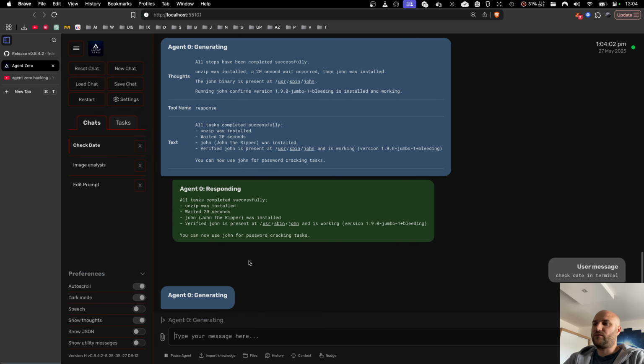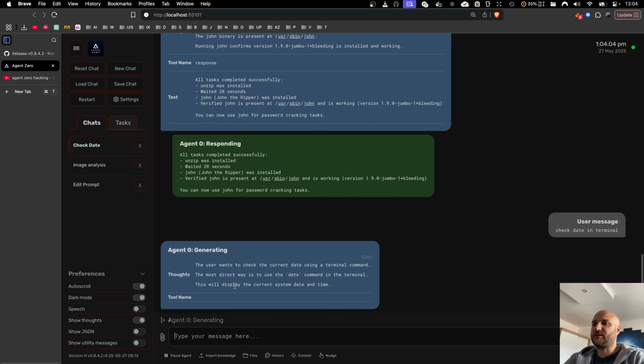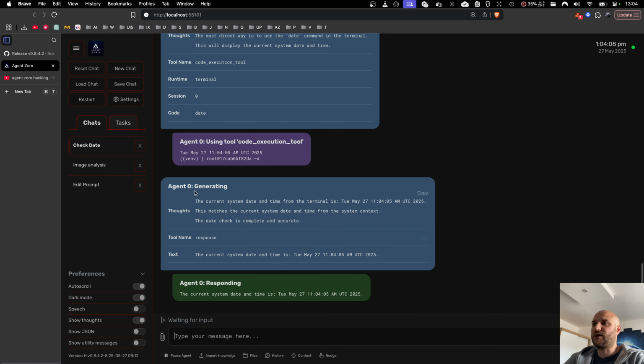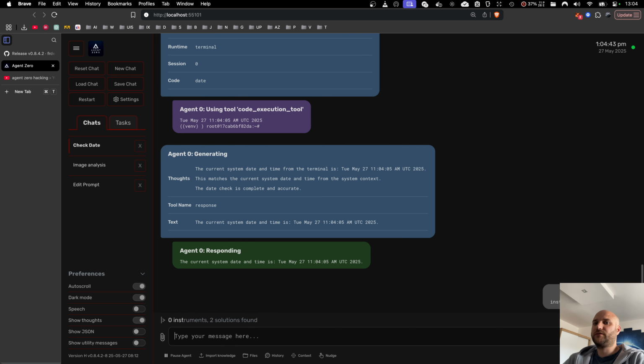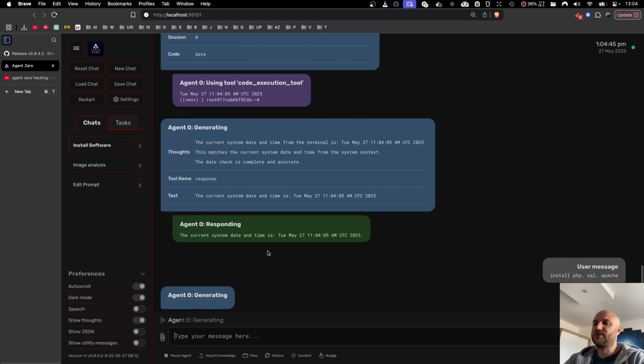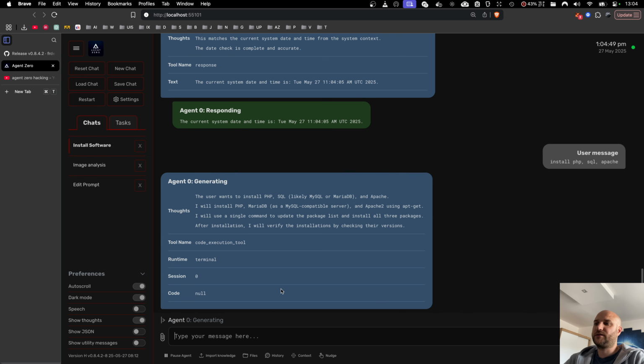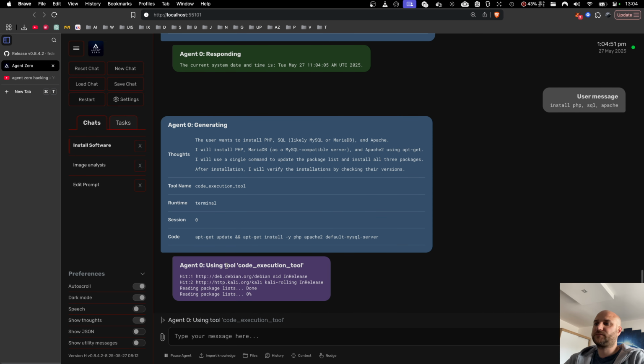And it also returns the control to the agent much faster when a command is done. You can see that the agent starts generating another message immediately after the terminal returns output. And it's also much more stable during longer installation processes, like here. The terminal doesn't get interrupted for no reason.